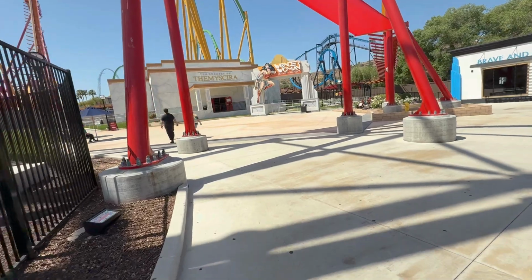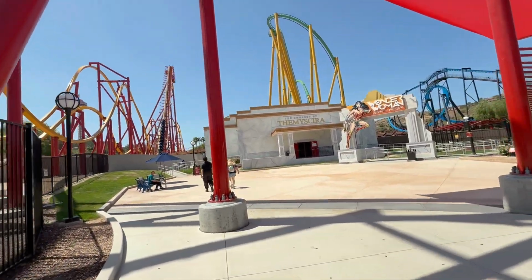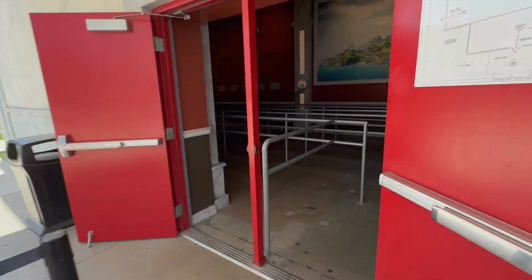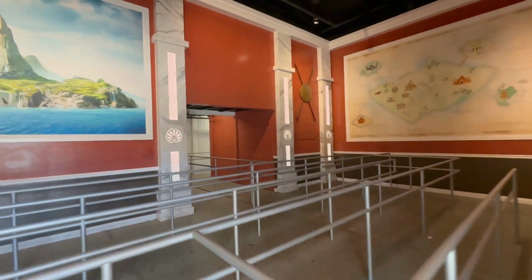So let's just hop in line. And there she goes. Now entering the queue.